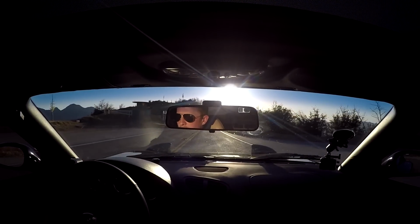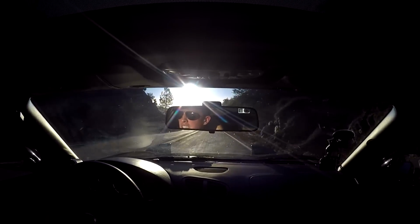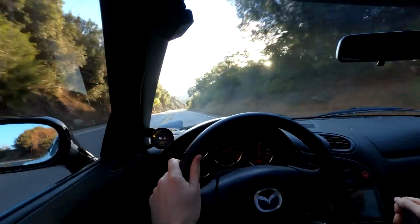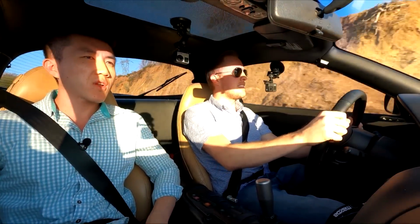Can't see the gauge really. Yes. Oh man. Wow. Just feels so good. Yeah, that's great. Suspension, the power. Seems like the brakes are holding up pretty well. Yes. This car feels really well balanced.